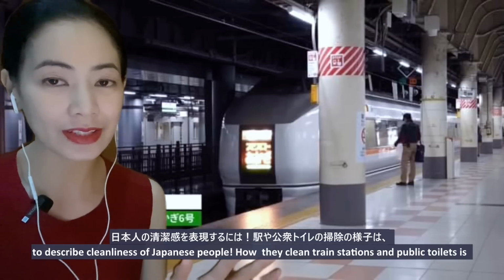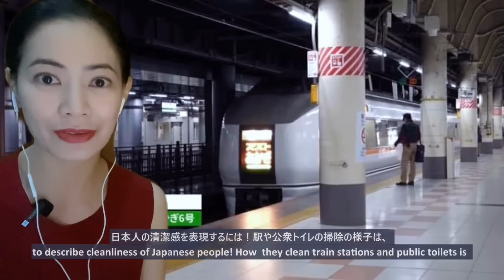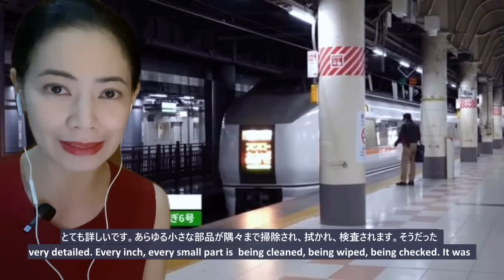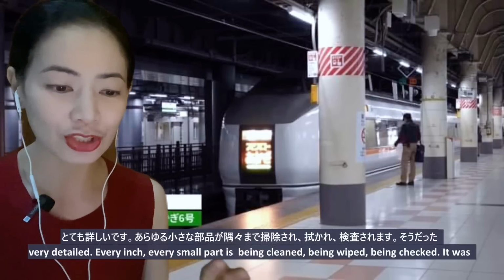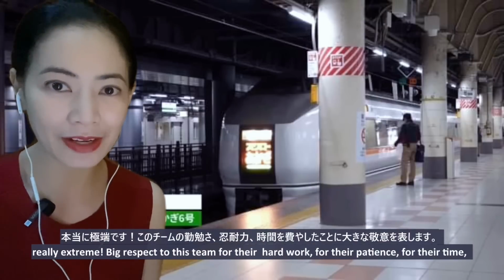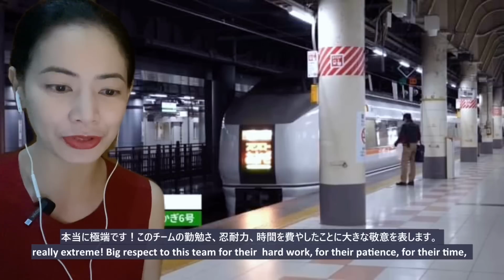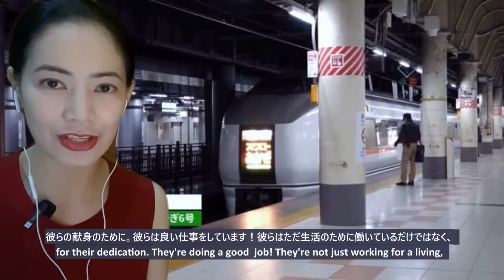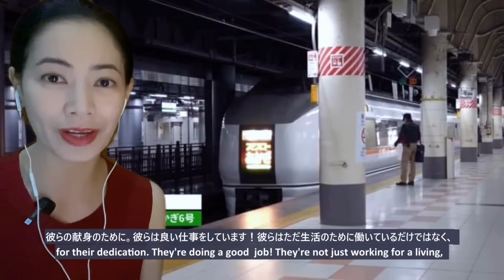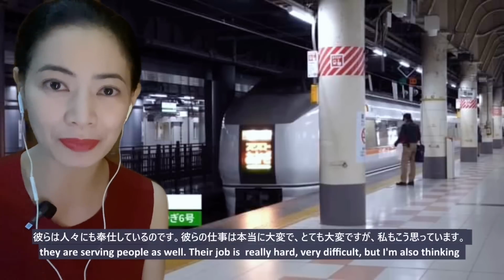How they clean train stations and public toilets is very detailed. Every inch, every small part is being cleaned, being wiped, being checked. It was really extreme. Big respect to this team for their hard work, for their patience, for their time, for their dedication. They're doing a good job. They're not just working for a living. They're serving people as well.